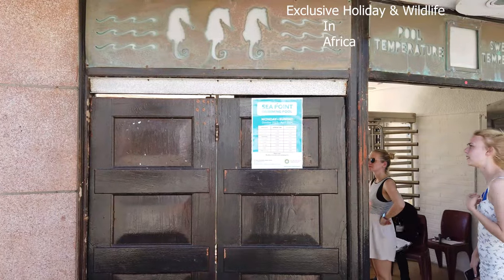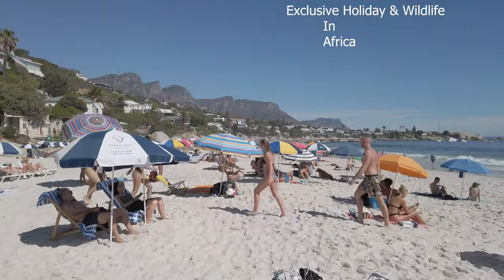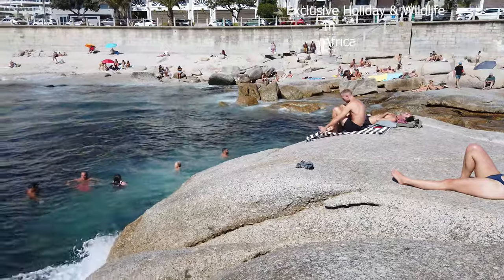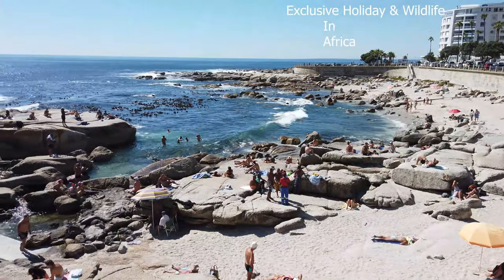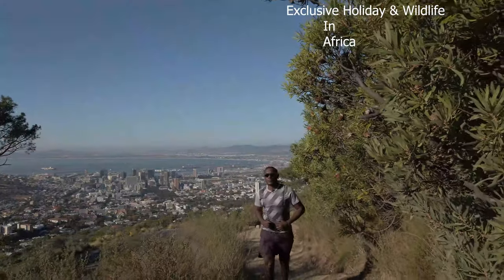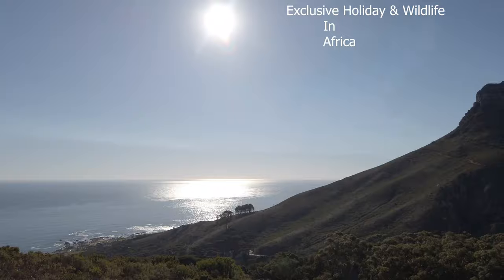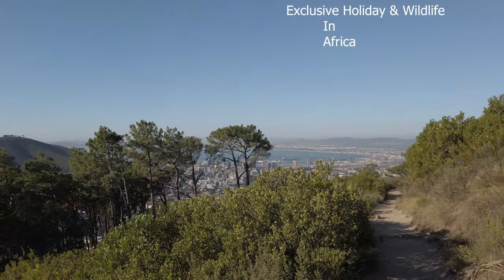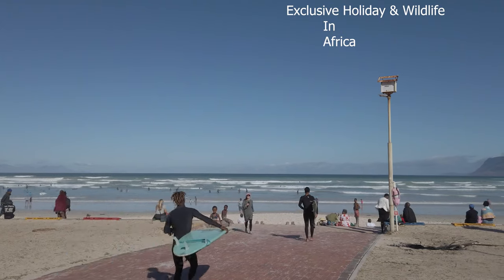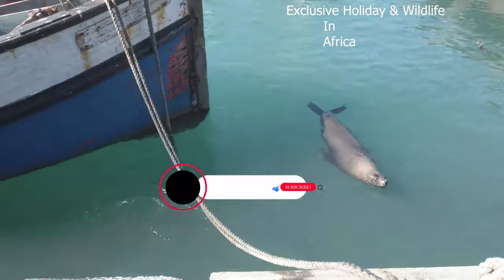When people think of Cape Town, the first things that come to their minds are hot summer days, pristine and white sandy beaches. Scenic hikes in the mountains around the city with amazing views. Water adventures. Cultural experiences and amazing exploration.